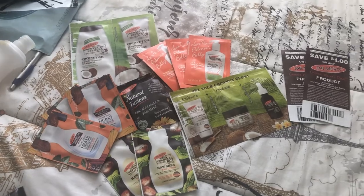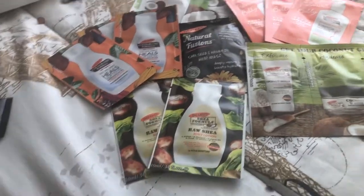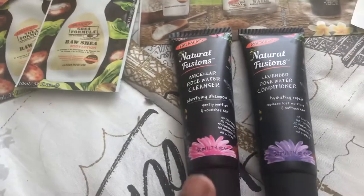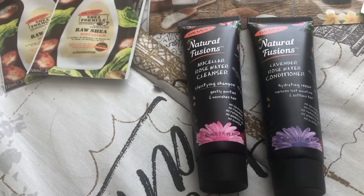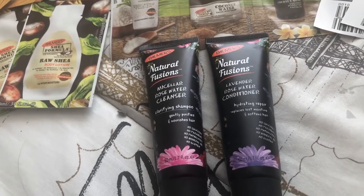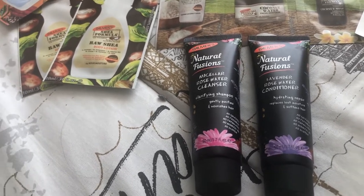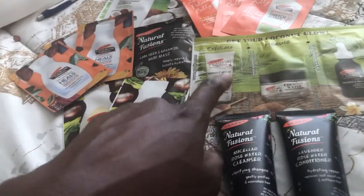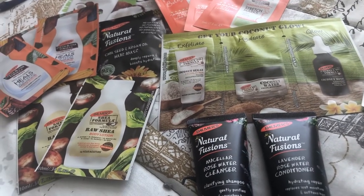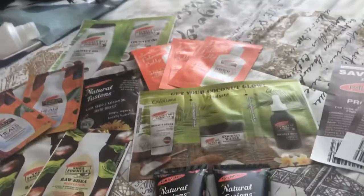So these are the products that they sent me. I will definitely be using these. The micellar rosewater cleanser, clarifying shampoo, and the hydrate and repair lavender rosewater conditioner. I'll be using that in my hair today. Also, while I just finished working out, I'm gonna be using these on my face as well. So we'll see how that goes, and I will record it with y'all. Yay, yay, yay.